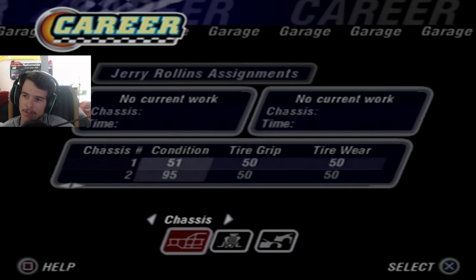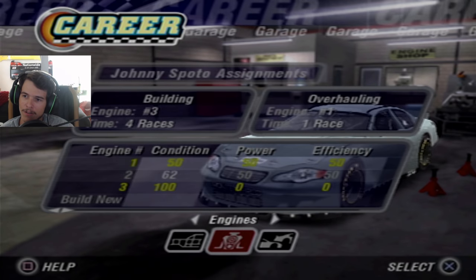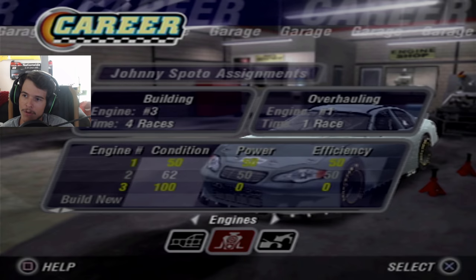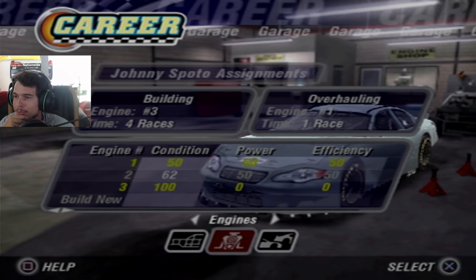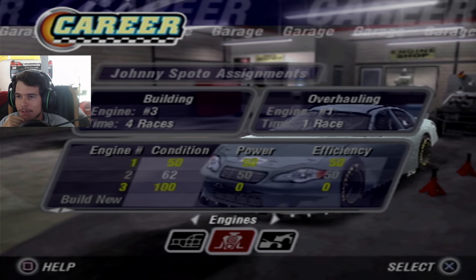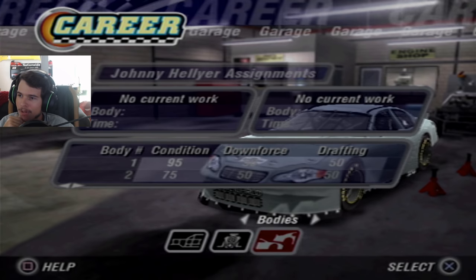Take a look at the garage. All right. So everything's looking pretty good there. Four and one more race until we get that. So our overhauled engine will be back in one race, and then another four races till we get our new one. And nothing really going on with the bodywork here.